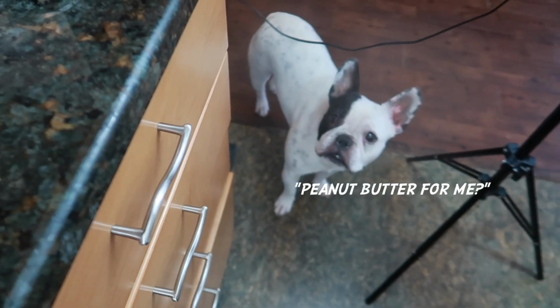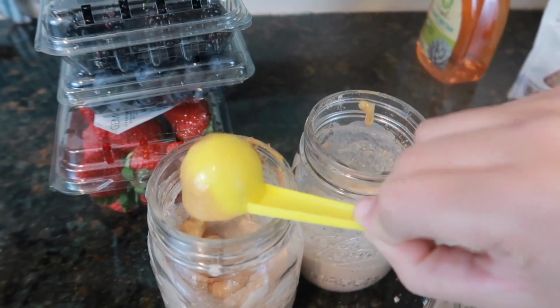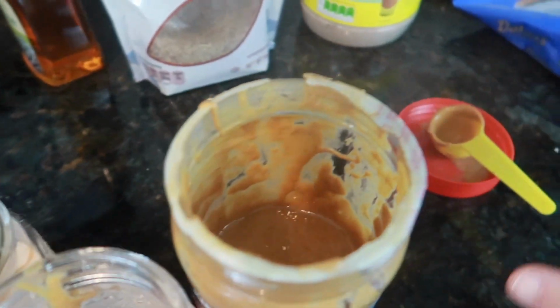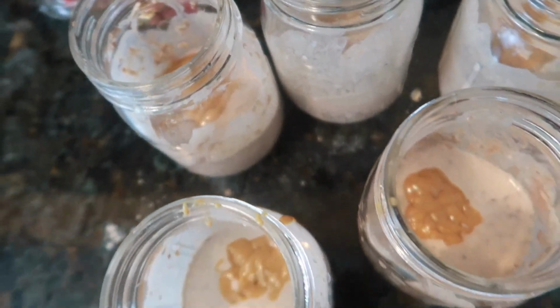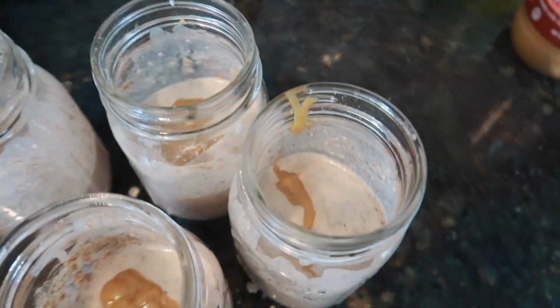He smelled the peanut butter. He's like, is that for me? Okay. Perfect. So now it should look like that. I swear I put a lot more, it just dropped down.